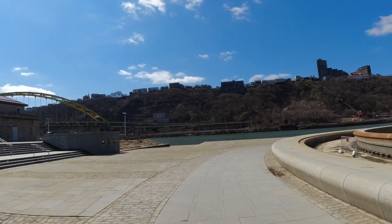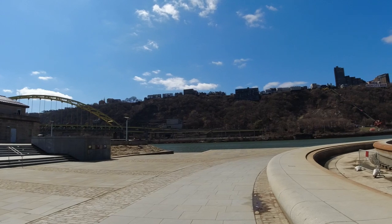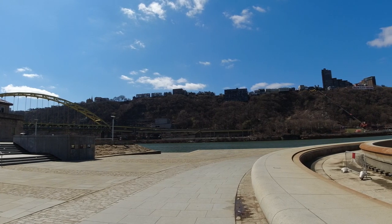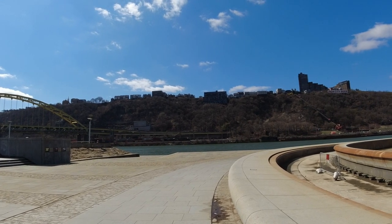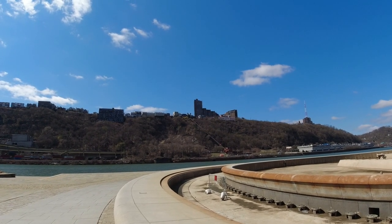Oh, I do hear a familiar rumble. What do we have? CSX freight train rolling right along the Monongahela River, heading west towards Ohio. And there on the hill, there is the incline.